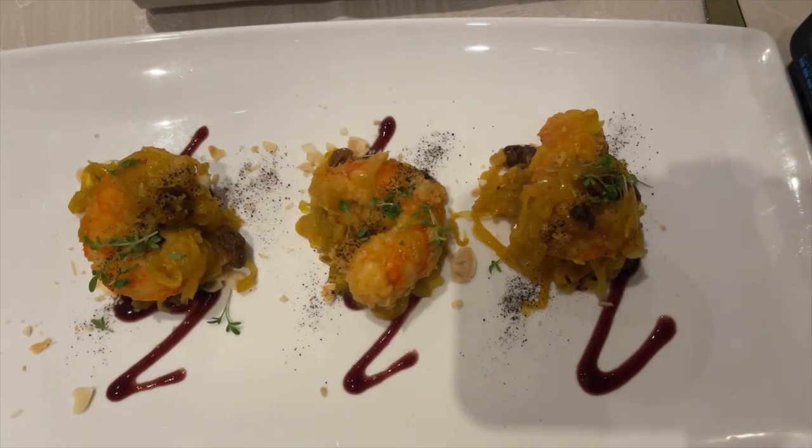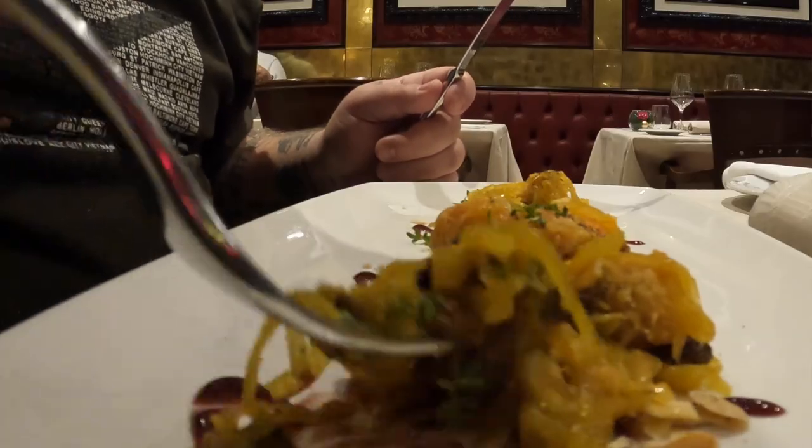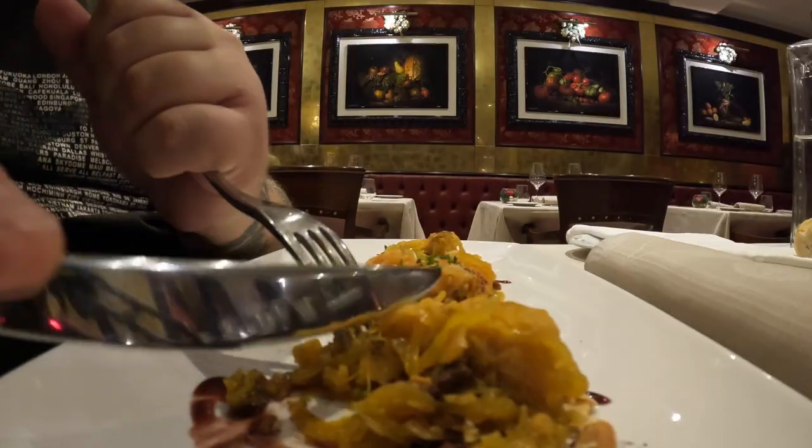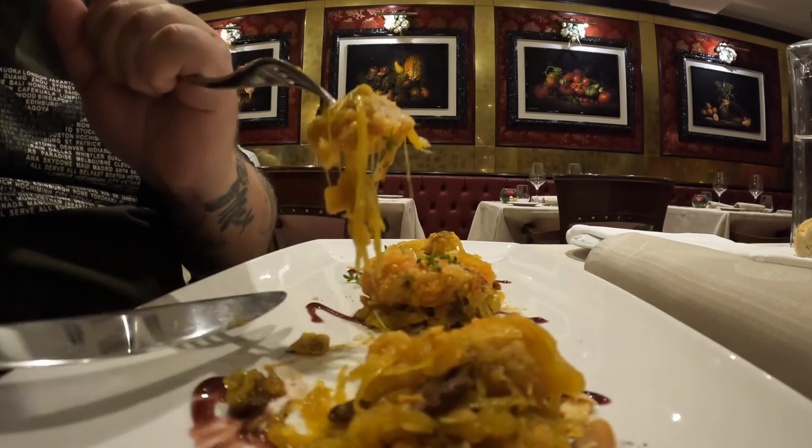Oh, we got our sweet and sour prawns. Look at all this stuff here. Just gonna try some of the fixings before we get into the seafood. It's got some balsamic vinegar, some raisins, some pine nuts, some almonds. Really good. I can tell you that.